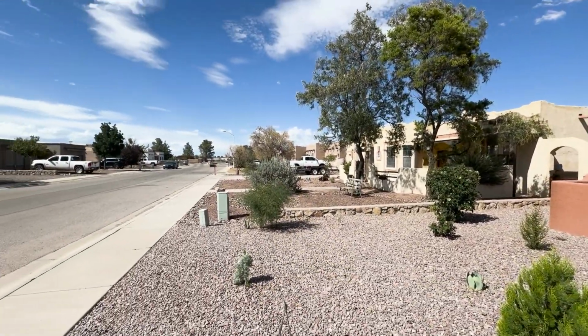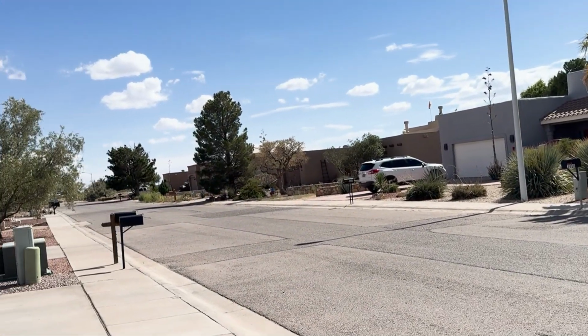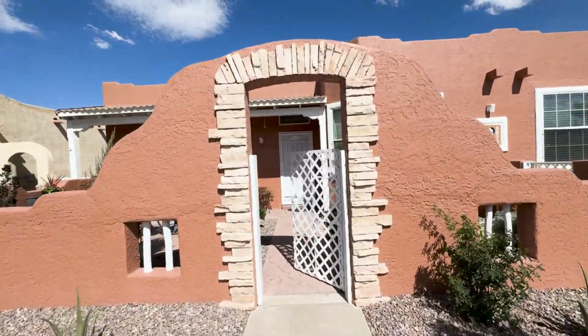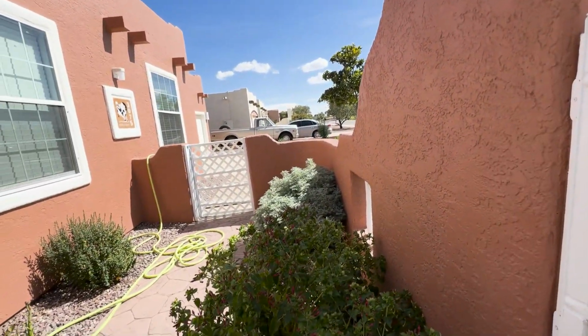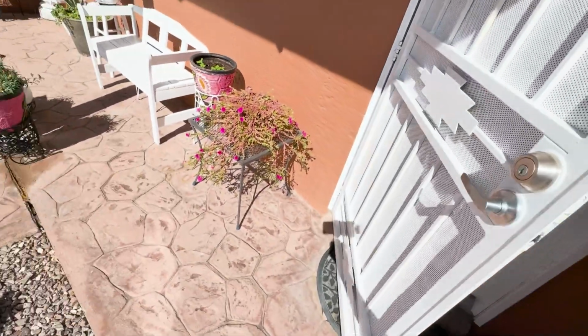All right, guys, remember, we're at Deming, and we're going to see this beautiful house here that we actually got for some clients. And this is just so you can see the neighbors right here, what the neighborhood looks like. So it's a nice community here in Deming. Let's go inside and check out the house. They have a really nice garden.